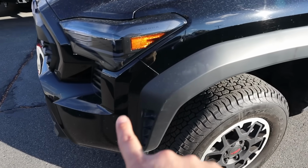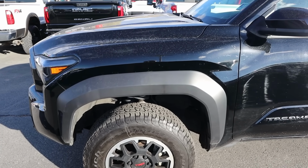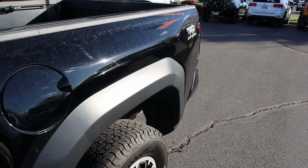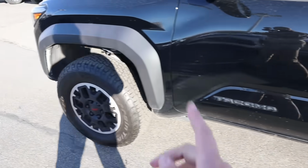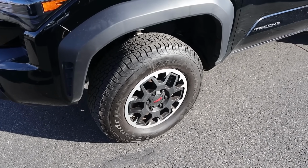Anyways, these fender flares here, with some manufacturers they can start to peel up, but I'm not really noticing that with this Tacoma. You can see they're pretty darn tight overall. Down here at the bottom, no, it's tight. So not too bad.